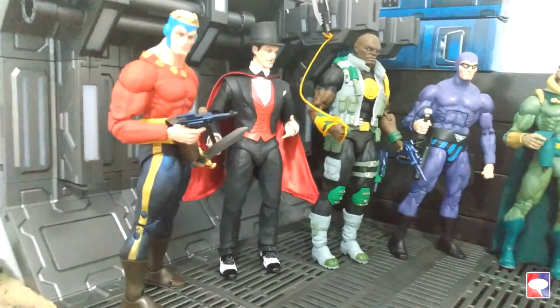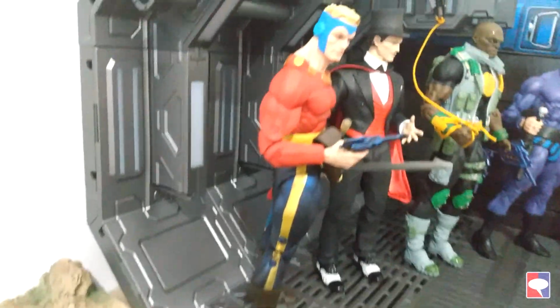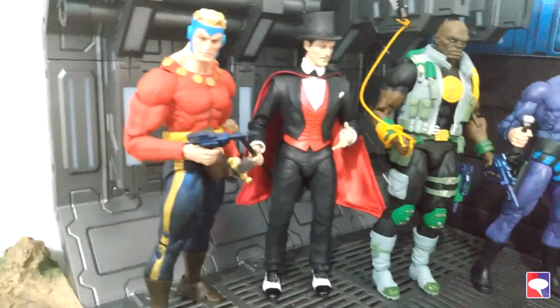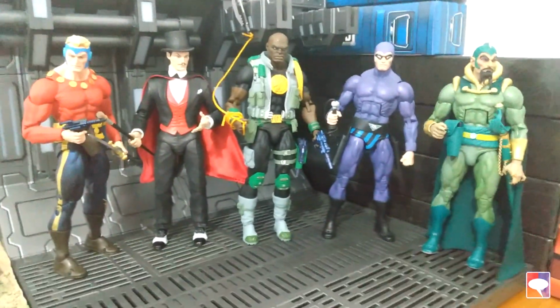So today we're going to be looking at the King's Features action figures from NECA. There's a mix of Defenders of the Earth and other King's Features versions of the same characters. I've got a long history with each of them.